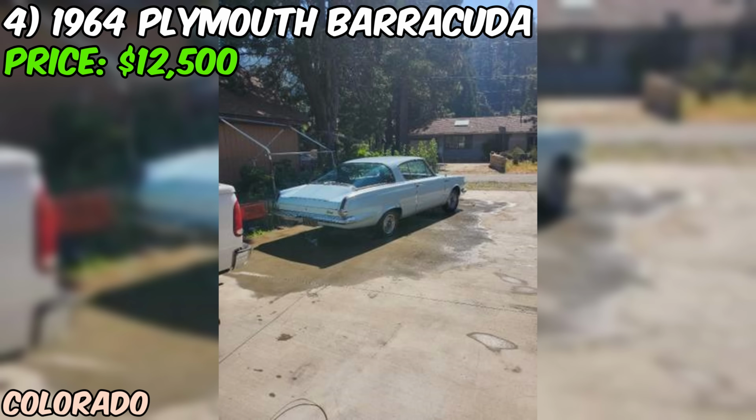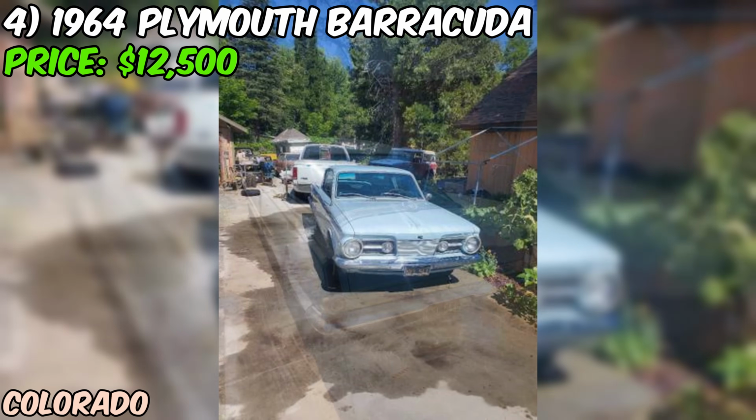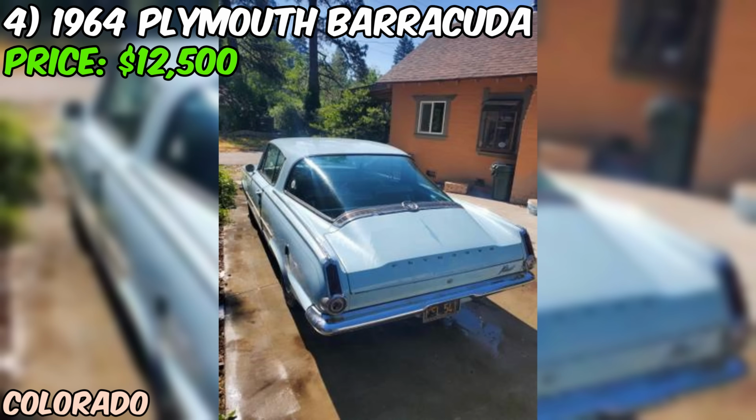Remember, this is one of the earliest Barracudas ever made. These cars marked Plymouth's entry into the pony car market, beating the Ford Mustang to showrooms by 2 weeks. That makes this not just a cool car, but a significant piece of automotive history.